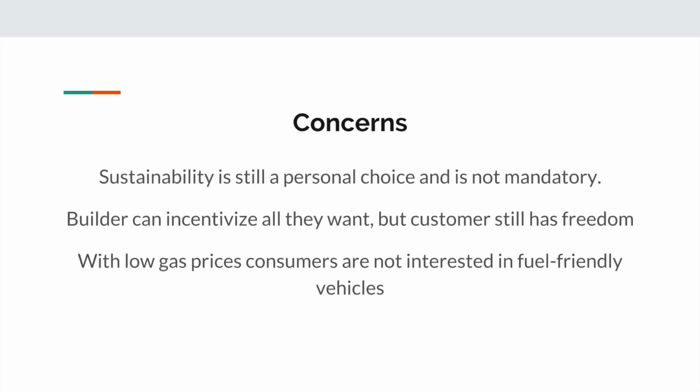At the end of the day, sustainability is still a personal choice each individual makes with their lifestyle choices. The builder and LEED program can incentivize and promote the usage of green vehicles by offering preferred parking spaces for users as much as they like.